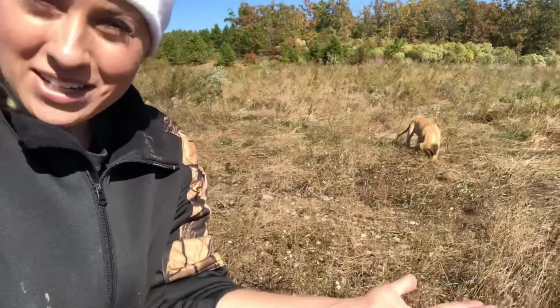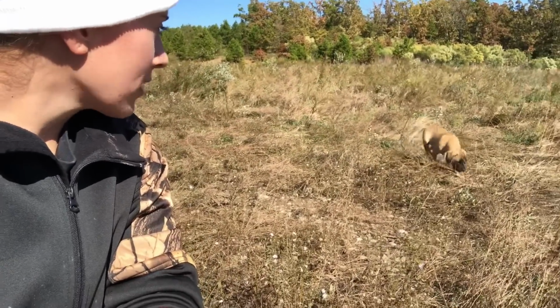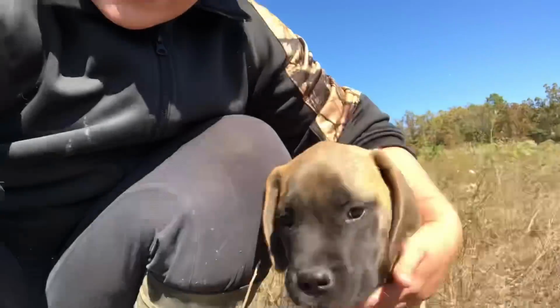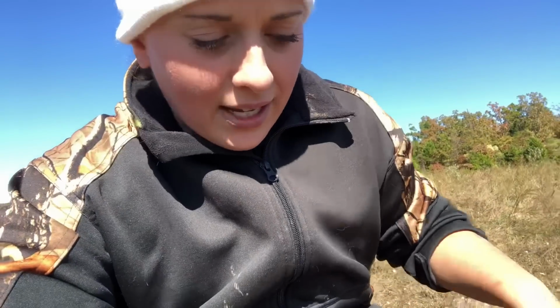If anybody's curious about the baby, he's doing good. Thor, come here, baby. He's kind of learning his name. Hi, baby. He's super sweet, ain't ya? And he loves to be outside, so I think it's gonna make a really easy transition for him to be an outside dog. That was the whole point of getting him.